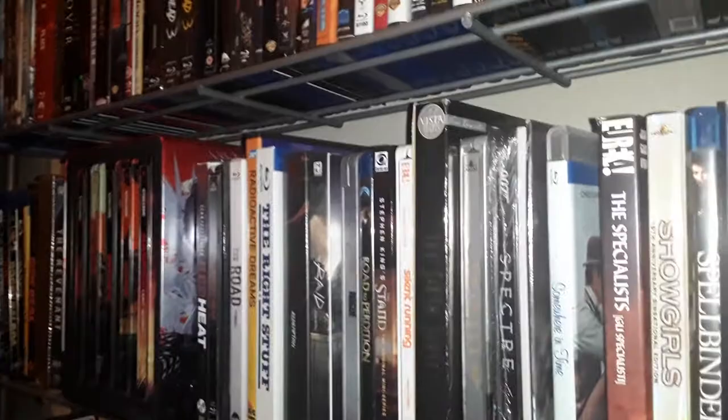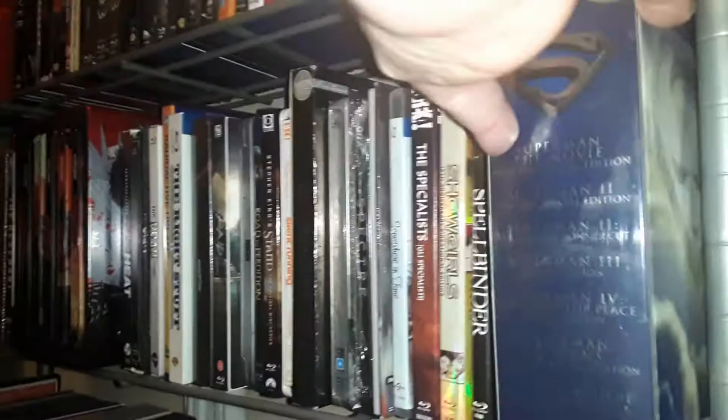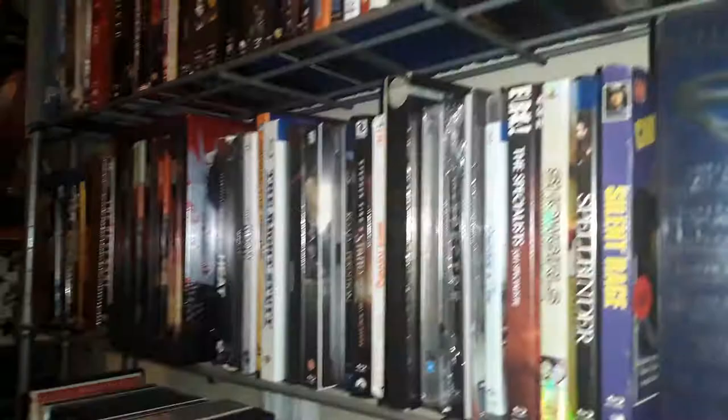And Superman Ultimate Collector's Edition. This was originally in a tin case. I got rid of it because it rusted, and it looked kind of ugly. So I just tossed it. All four films, and I believe Superman Returns.